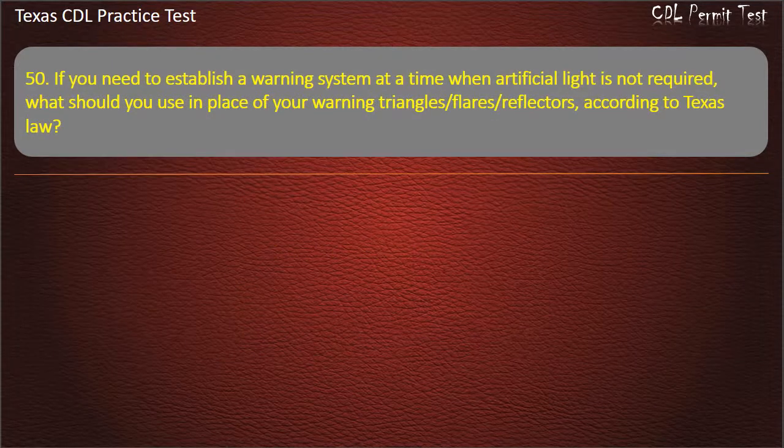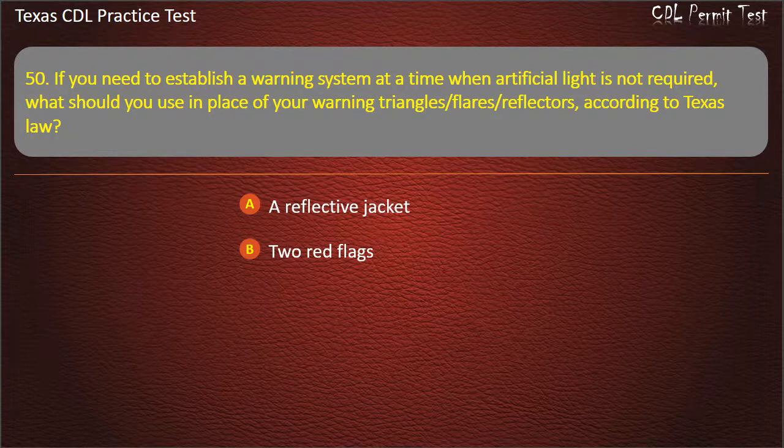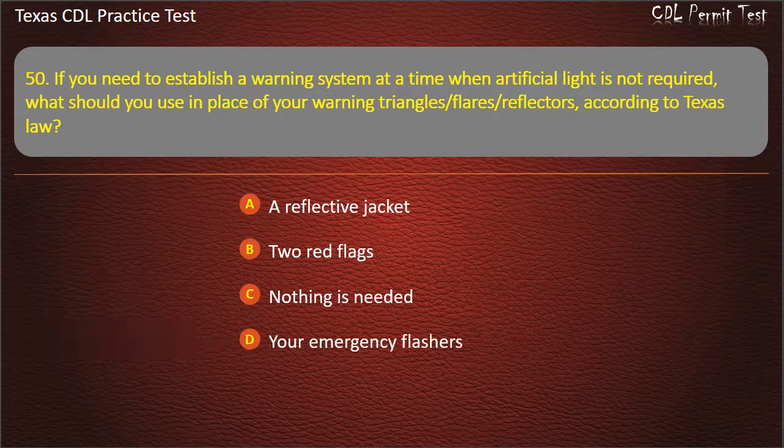Question 50. If you need to establish a warning system at a time when artificial light is not required, what should you use in place of your warning triangles, flares, reflectors, according to Texas law? A reflective jacket. 2 red flags. Nothing is needed. Your emergency flashers. Answer. 2 red flags.